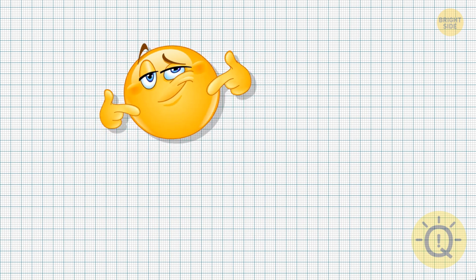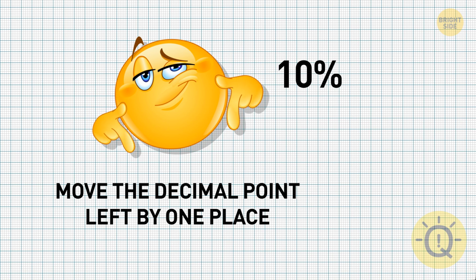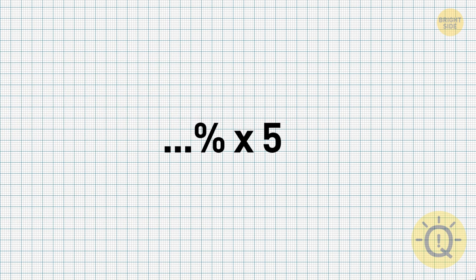The principle is simple. Finding 10% of any amount is easy, because you only need to move the decimal point left by 1 place, which we did in our first step. And 5% is 10% divided by 2, right? So that's why we divided the resulting sum by 2 as well. Finding any percentage that's a multiplier of 5 can be done in a more or less similar way.